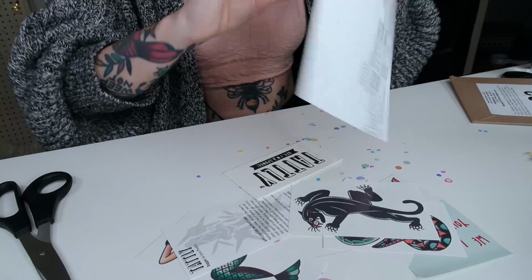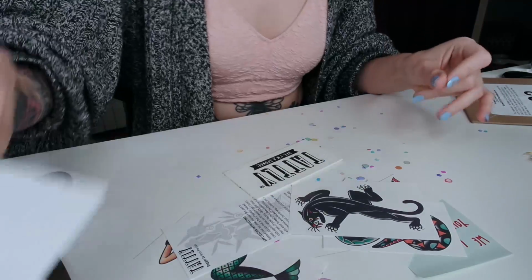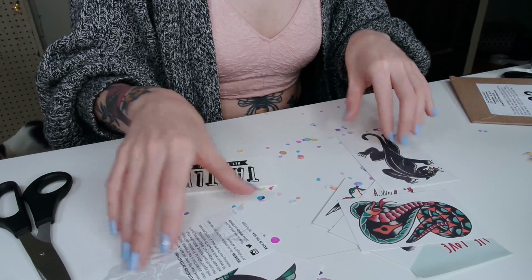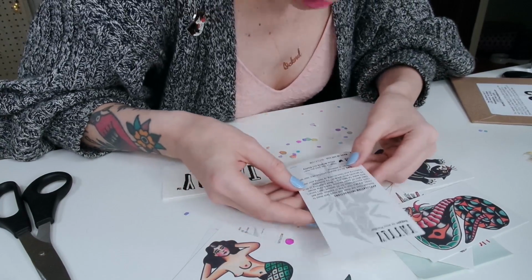So why does this feel like there's still something in it? I guess if you had to return it. So now that I have these and the sponge, I'm just gonna get familiar with the directions.